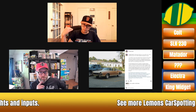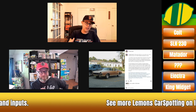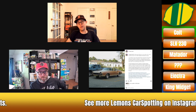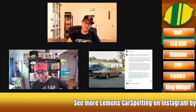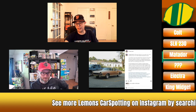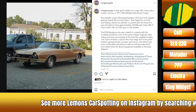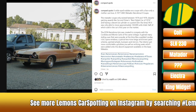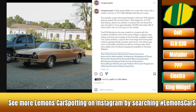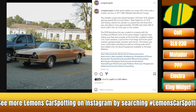Mopar and AMC. In the 50s, 60s, 70s, they were doing the weirdest stuff and probably selling the fewest amount of cars as a result. But looking back on it, this is way more interesting than whatever Ford coupe you could get at the time. I mean, it's not fugly, but it's got presence.